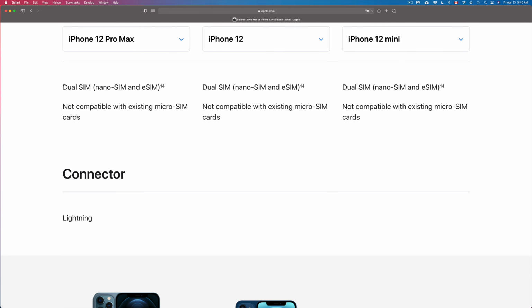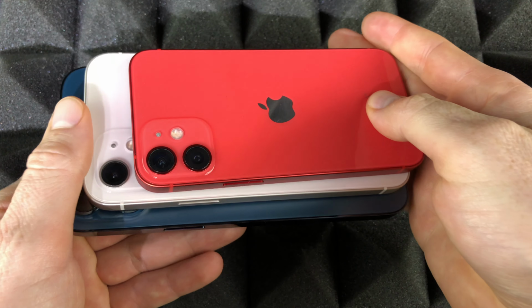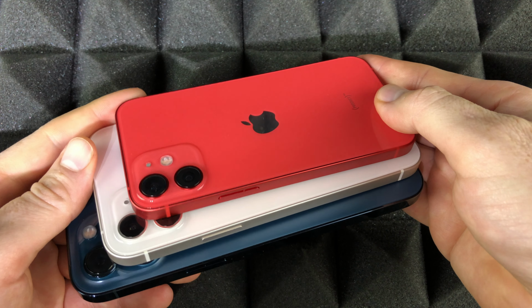Would also like to highlight that they all have the exact same nano SIM card, so that fits in all of them, the iPhone 12 mini, the iPhone 12, and the iPhone 12 Pro Max. And they do have that dual SIM where we have that extra eSIM already built in into all of them. But anyways, that would be all the differences that we have for all three iPhones.